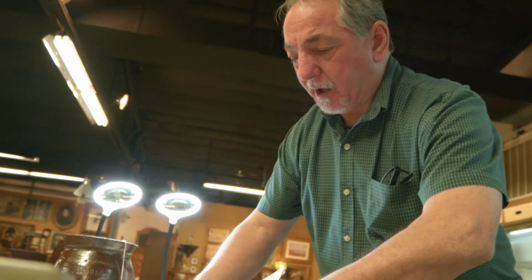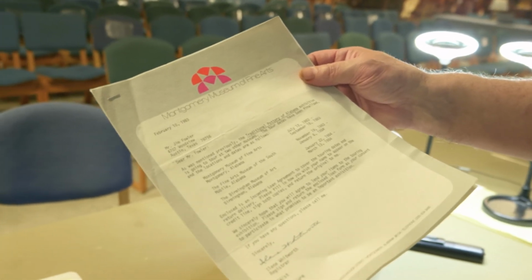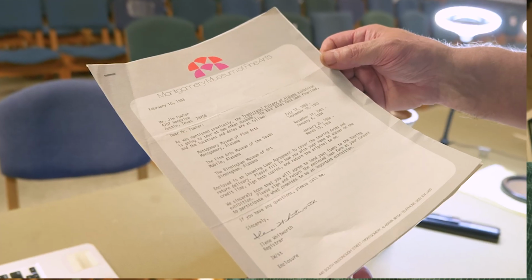After going through Professor Fowler's collection, we stumbled across this document from the Montgomery Museum of Fine Arts, where Mr. Fowler had this on loan and was documented. February 10th, 1983, signed by the museum's director, identified as the Ellis Dunaway preserving jar. After doing more research and consulting with experts in Alabama, this is the only known example.